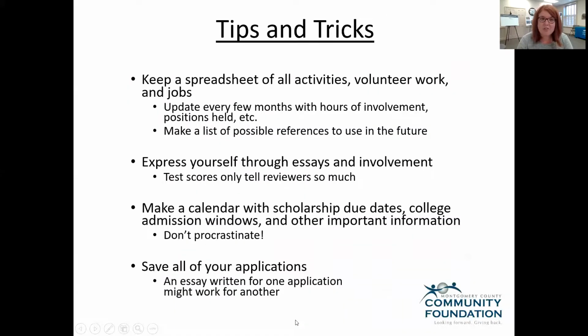So some little tips and tricks that we've found helpful over the years. Start a spreadsheet of all the activities that you've been involved in, any volunteer work, jobs, and keep track of your hours if you held a leadership position. Basically, anything that you think someone else might find interesting. And also have a list of possible references on hand with updated contact information. You never know when you'll need them, and it's just good to have with you.